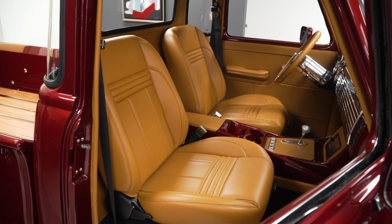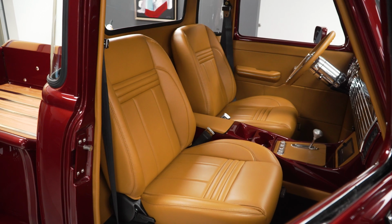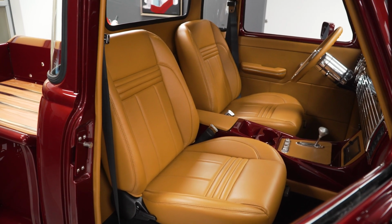This truck started out with TMI bucket seats. They're a great brand new frame. We don't have to fix any rust or anything like that, sandblast them. So these are already clean, ready to go. Frank Sabala at Sabala's Customs wrapped the interior on this one.